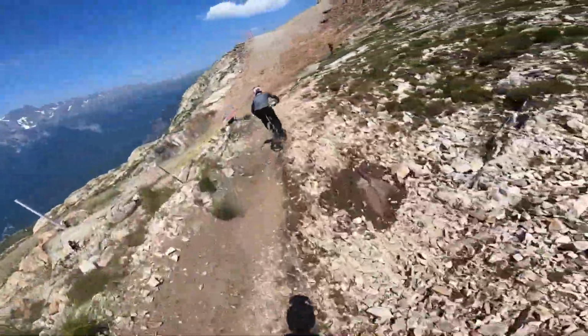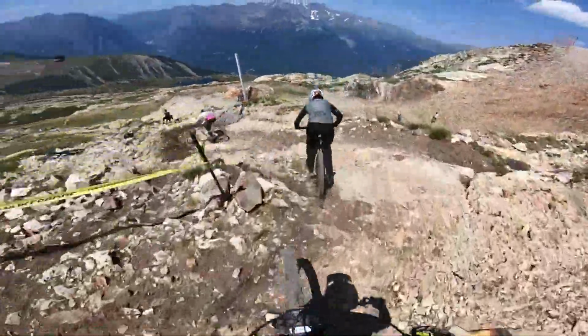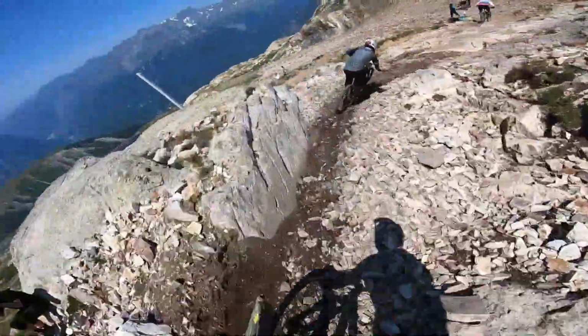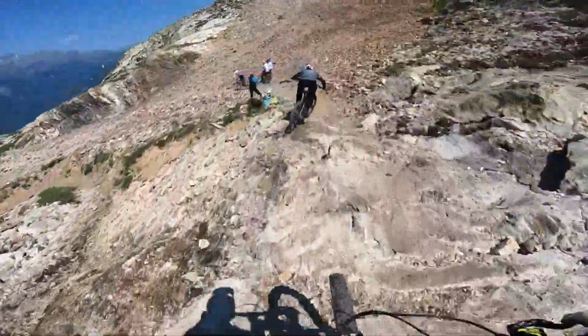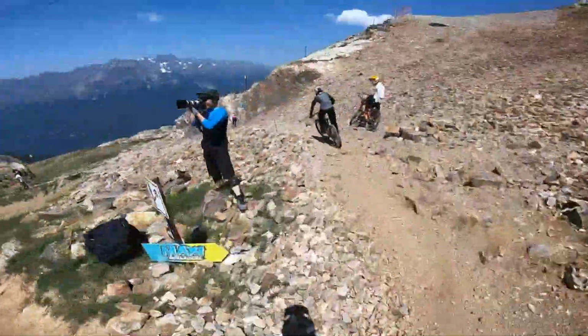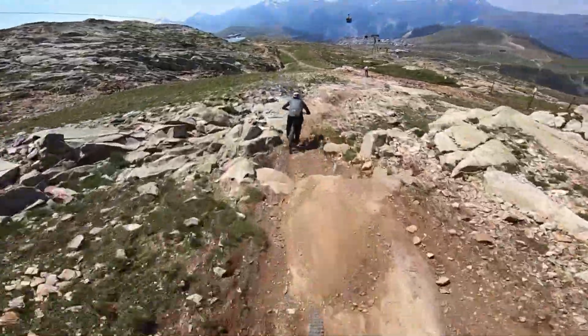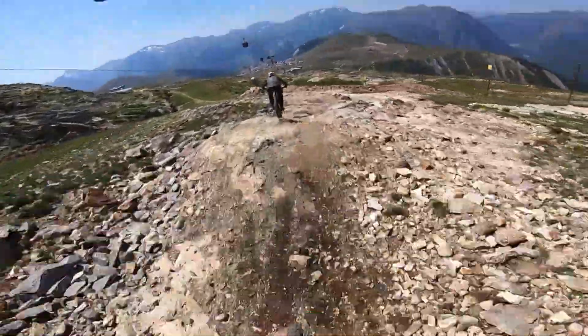Really rocky, really rough, and a lot of lines. So like this inside line. Absolutely. Yeah, definitely one good part. Really demanding for the arms. I hope my arms will not die, but I guess tomorrow will be fine.